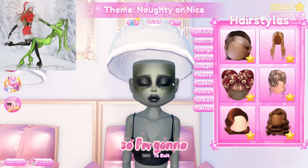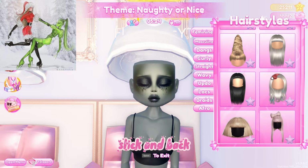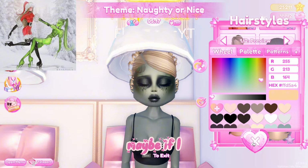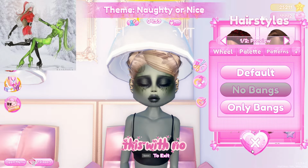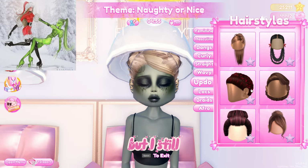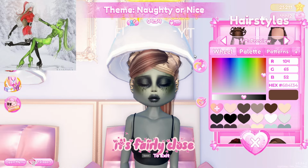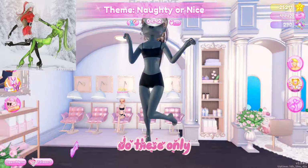So I'm going to go for this face and I need something like slick and back. Maybe if I go for this and then maybe this but with no bangs. I know it isn't really like a ponytail, but I still think it's cute. I still think it's fairly close. Maybe if I add this. I mean, this kind of works. We'll do this and then we'll add some bangs. So we'll just do these only bangs.